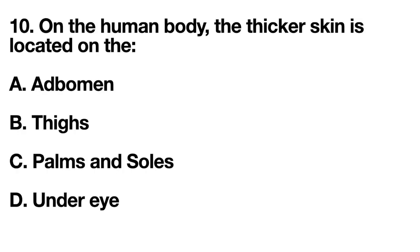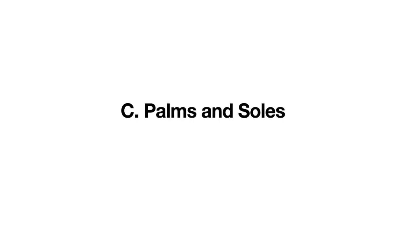Number 10. On the human body, the thicker skin is located on the A, abdomen, B, thighs, C, palms and soles, D, under eye. The answer is C, palms and soles.